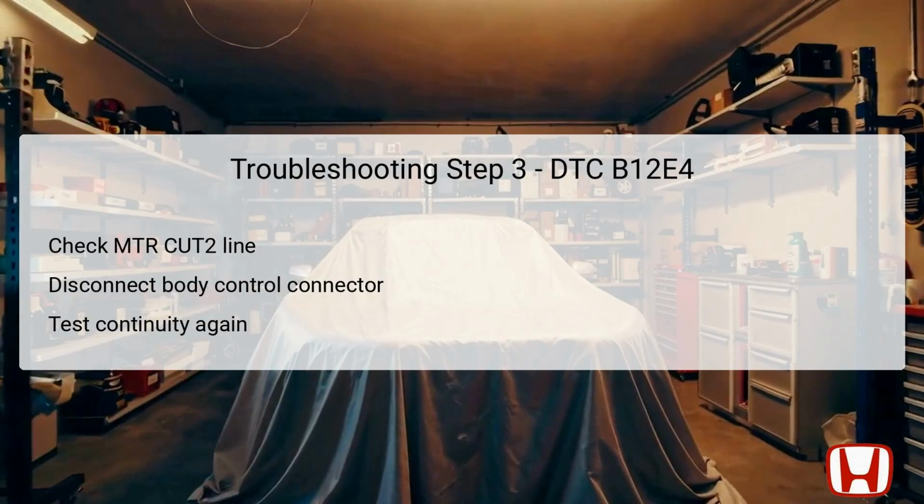With both the electric steering lock 12P connector and body control module connector C disconnected, test for continuity between electric steering lock terminal number 4 and the corresponding terminal number 57 on the body control module. Proper continuity means that the MTR-CUT2 IG1 wire is intact.